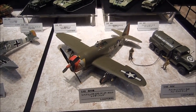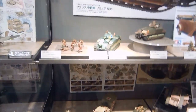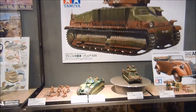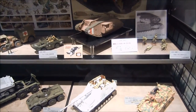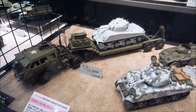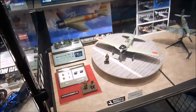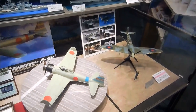The P-47D Razorback. French medium tank, similar. Oh, this is that tank that they had last year, I believe. World War One tank. Ah, it's a 1/32 scale. Is this a Zero? Mitsubishi Zero and a Spitfire over there next to it. And it's pretty gigantic.